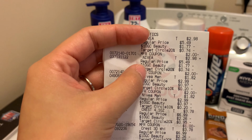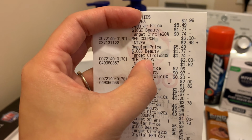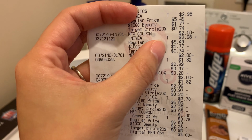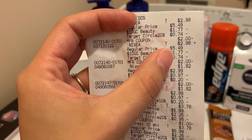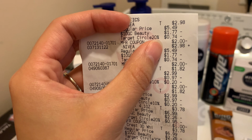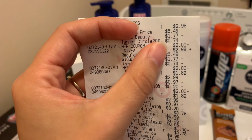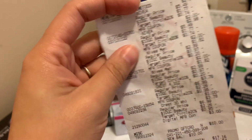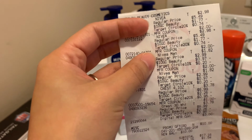Same exact thing for the second one. It was $5.49, $1.77 went towards the gift card, so 20% off of the $5.49 after the $1.77 comes off. So taking off 74 cents brings my total for this lotion to $2.98 minus my $2 manufacturer coupon made this 98 cents. The Nivea shave gel, there's 2 of them.